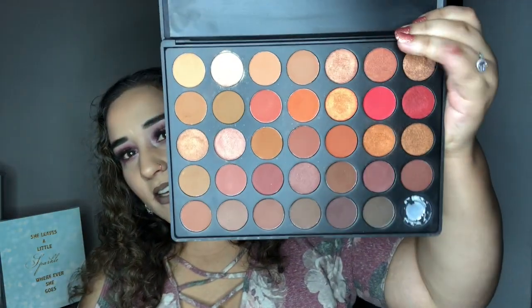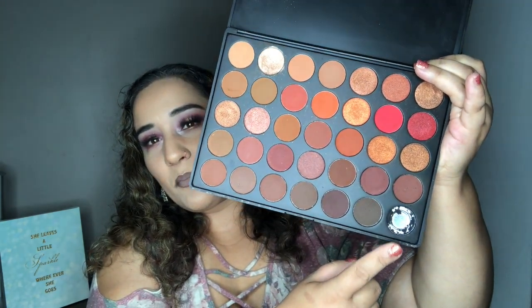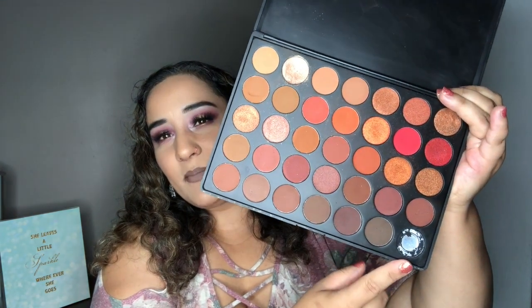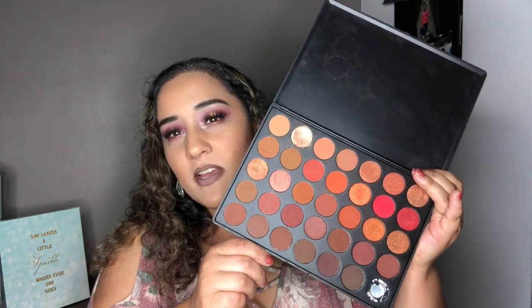Okay, so the next palette I want to talk about is the Morphe 35O2. Here it is right here. Looks like any other Morphe palette that is this size. This is what it looks like. As you can see, I broke one of the shades. I can't remember how I did it, but I did break one of the shades. I did get this one in January of 2018.